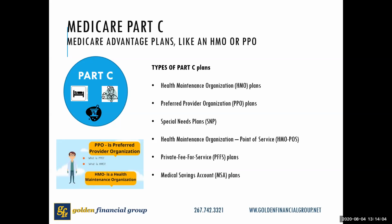There's also private fee-for-service plans and medical savings accounts. The most popular ones that I see in my practice are the Part C, HMO, and the PPO, sometimes a special needs plan. But if you're interested in any of these private fee-for-service plans or the medical savings account, you really need to understand what is included and what is not. And that's a very specialized area, but feel free to call me at any time if you have any questions about that.